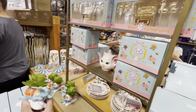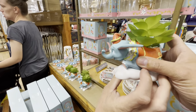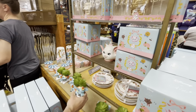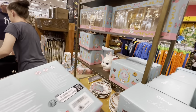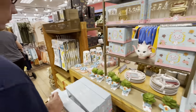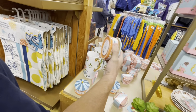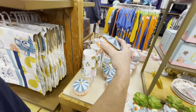Marie teacup. Are you looking at Dumbo? Dumbo. Is this real? No, it's fake. It's a fake plant. $12.99. $12.99 for a Dumbo. The teacups for Marie. I mean, not the teacups. The teapot. $20 for Marie. Right now I can move over. Then you have... Oh, that's like a little trinket holder, like for rings and stuff. $7.99. For the big top.